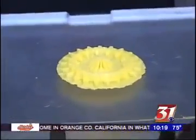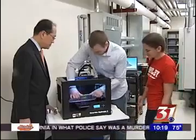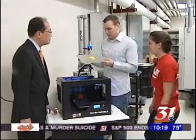And that's really where the whole fun of this project comes into play. If you have an idea in your mind, this printer can bring that design to life in a matter of hours or even minutes. So an idea becomes reality.